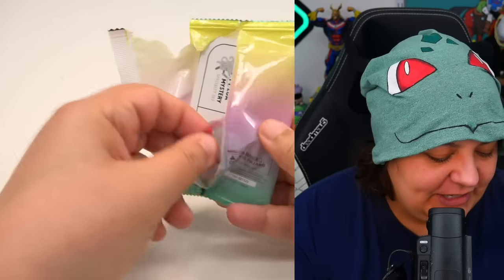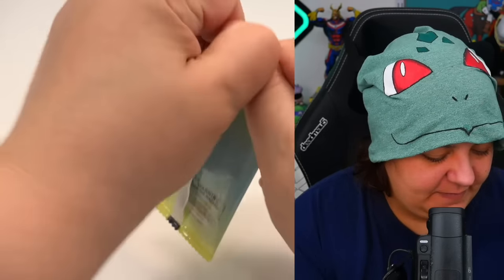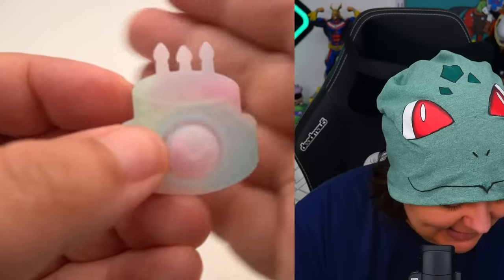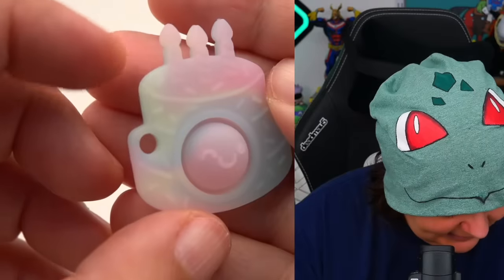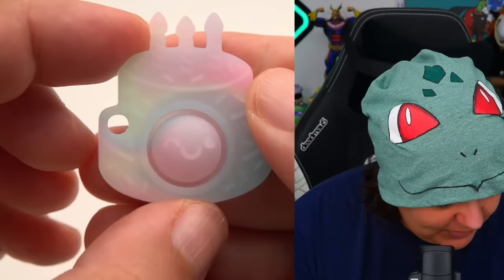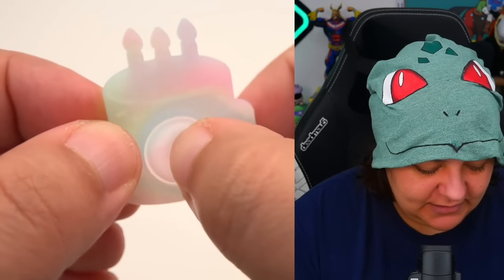Yes, and what color keychain? We have a pink one. Who do you be? Hello? Oh, what is that? Is that a cake? That is a cake. So it's a little harder to see, but we do have a birthday cake character who has one face. Let's pop that in.